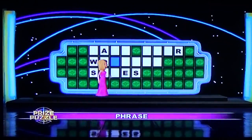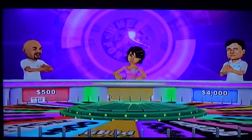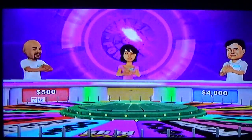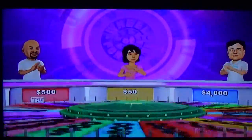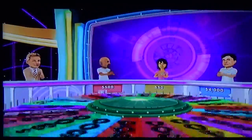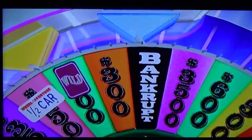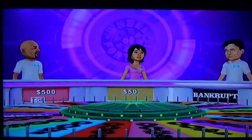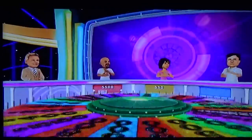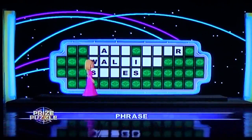$300. Yes, there is an L. There is an I. No, sorry. Could be trouble. All right, Lass is giving me a second chance. Now, do I want to take a risk at the other half car? Okay, H. Yes, there is an H.